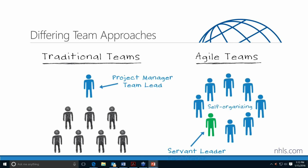Agile, on the other side, these are self-organizing teams, cross-functional self-organizing teams. There is no boss. There is no project manager. The team as a whole makes the decisions. The Scrum Master, the servant leader, is there to assist the team, but the servant leader only serves by the selection of the team. The self-organizing team nominates somebody, often as the Scrum Master. They are provided with the power to do what they do because the team has allowed it.